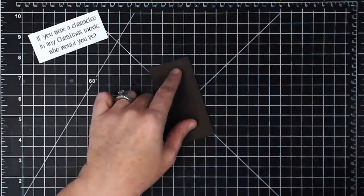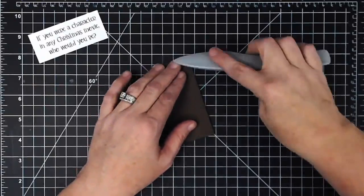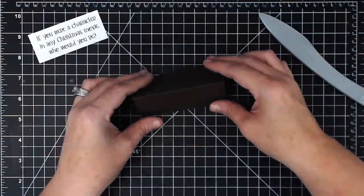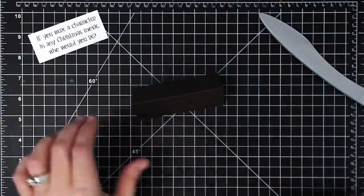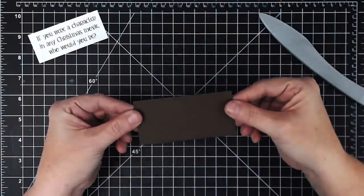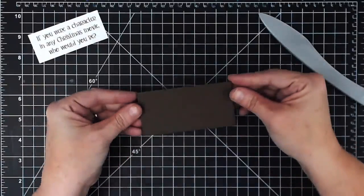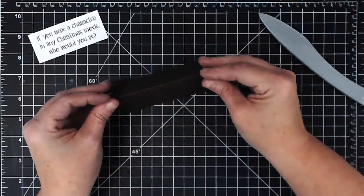Now, this one that I'm making is super simple. It is not going to be hard for you to do. You could duplicate this and make this for your table over and over. But the challenge for you guys in the contest is show me how you would take this and make it your own. Okay, so there is my 4 by 4 square of cardstock folded in half at 2 by 2. So now I've got a 2-inch side here and here, are 2 by 4 and 2 by 4, okay?